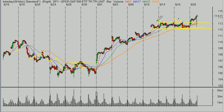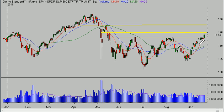can this market hold this prior resistance level at 113.10, and if so, then it remains innocent until proven guilty on the intermediate term. If it was to break down back into this range, we would be more concerned about a bigger breakdown below 112, and that could possibly bring us down towards a test of the 50-day moving average. Right now, that seems highly unlikely, but it's worth pointing out.